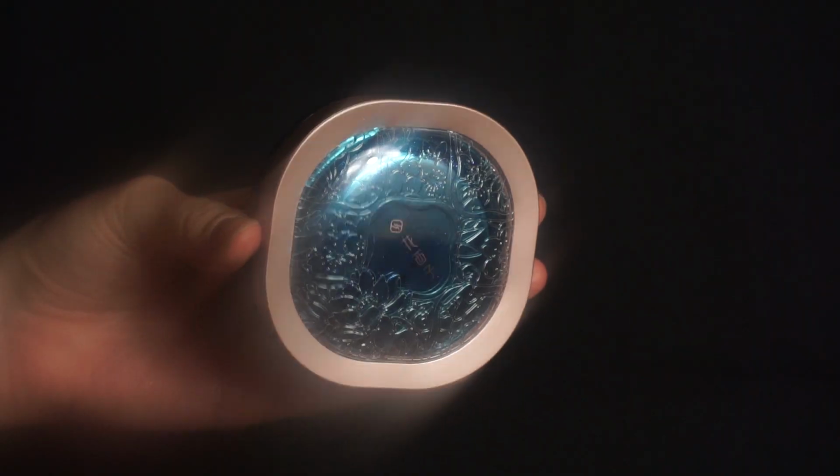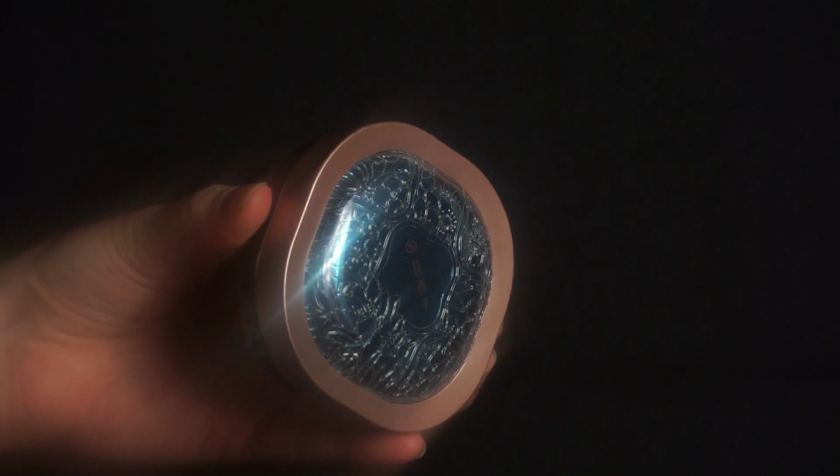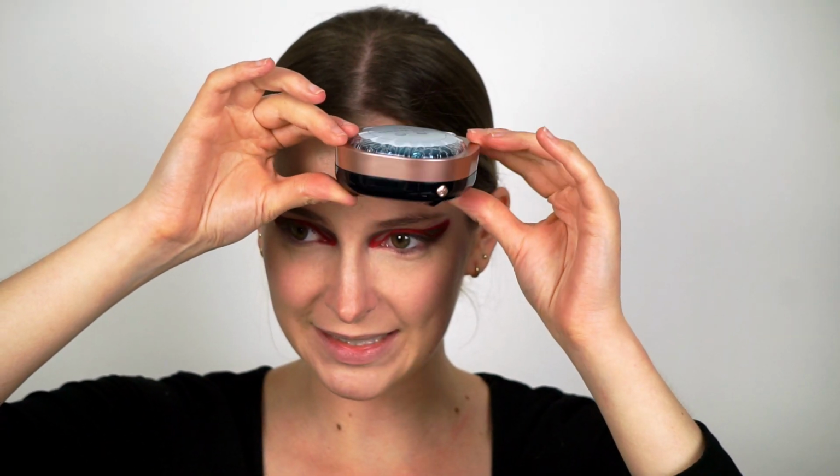And now for the fun part. Oh my god, I'm so excited. We're going to open this one up. This is the Florasis Gorgeous Peach Blossom Powder in the shade number 3. So we're going to open it up. Oh my god, it looks like this. Whoa, it's really big. Look how beautiful this is.